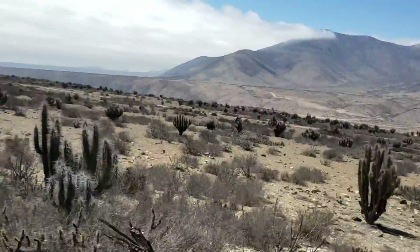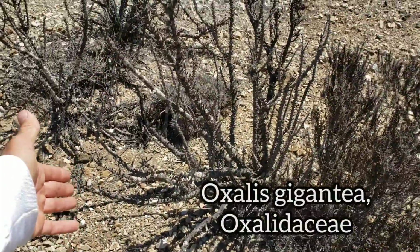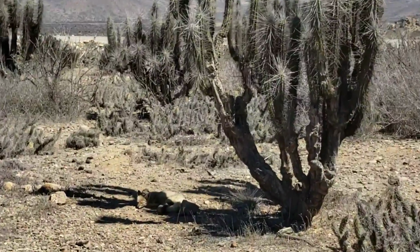Just this place is beat though. There's nothing. I mean, just look at it. Even an Oxalis gigantea. There's not a leaf on it. So everything's dormant. Is it nap time?